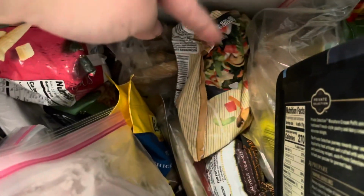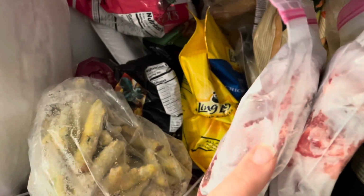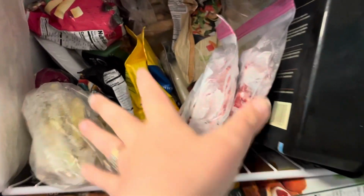Then we have freezer meals, like stir-fry noodles and vegetables, quinoa blend with vegetables, pot stickers, and here's some meat that I pull out to make sure that I remember to use. One day I will show you my system for my deep freezer versus my fridge, so we'll go through that a different time, but I like to put meat up here.